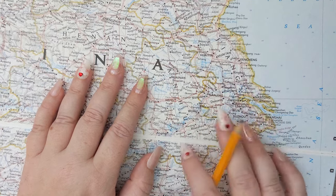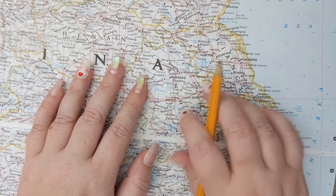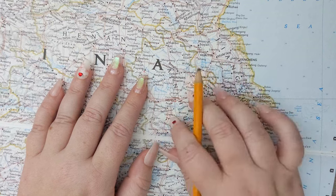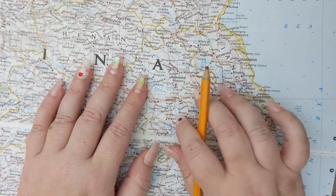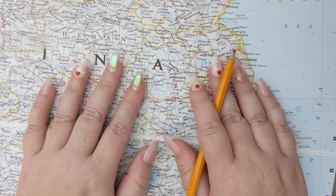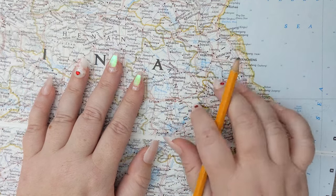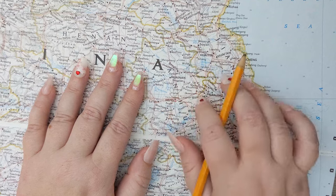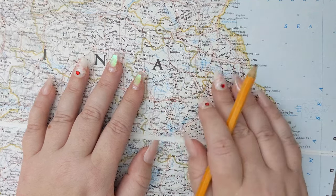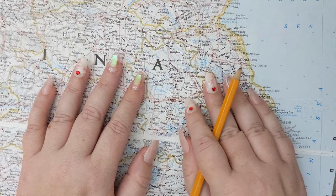So Chiang Kai-shek was in charge of China at the time, and he had an idea to blow up a dam on the Huang He River, the Yellow River, to flood the region and keep the Japanese out. So again, that was 1938, and it did prevent the Japanese from encroaching a little further into China.